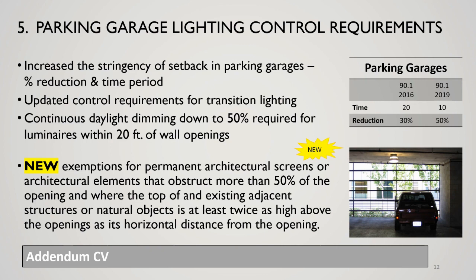We're seeing now parking garages and parking facilities with exterior screens to make them look more pleasing, and as a result, it's reducing some of the light coming into the space. So if the architectural element obstructs more than 50% of the opening, then there are some exemptions.